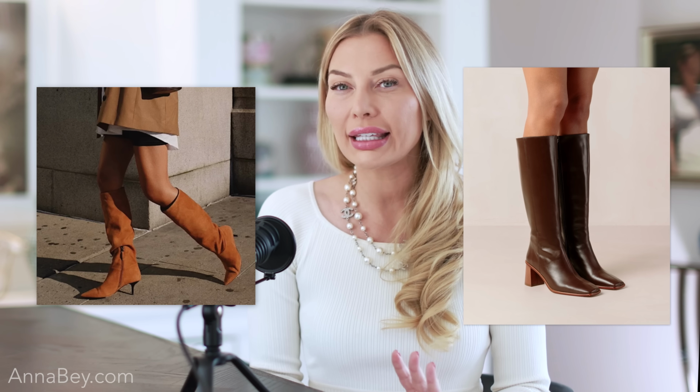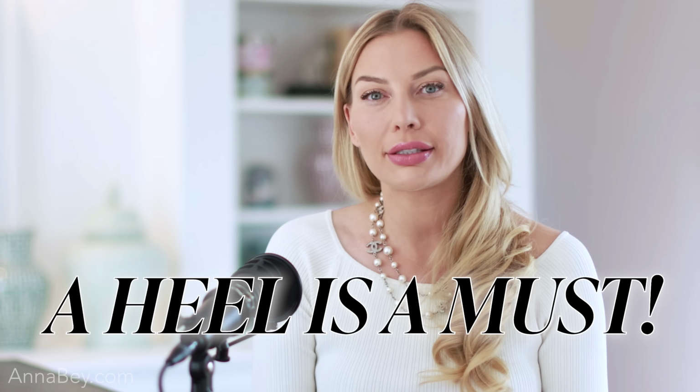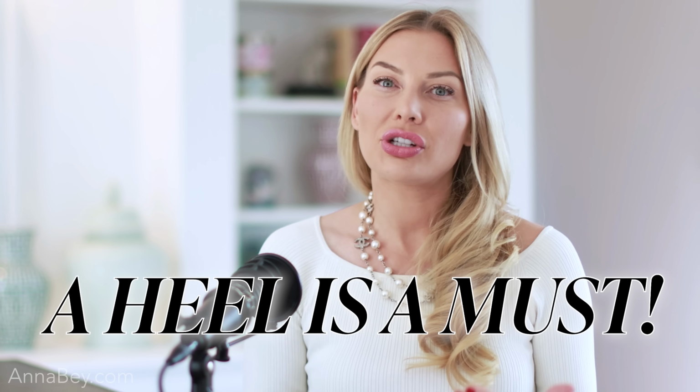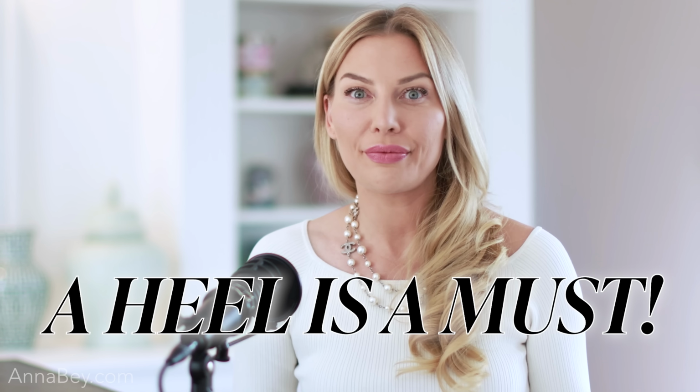I would be very careful with boots with no heel. You should definitely have a little bit of heel, even if it's just a small kitten heel or a small block heel, but some heel is a must to really give that slight elevation to your look so that it matches well with the skirt line. And then voila, ladies, you just wear them under all your skirts and dresses and you name it, and it's gonna look really, really nice.